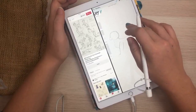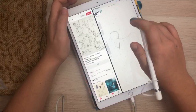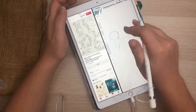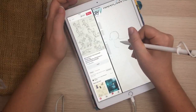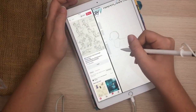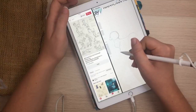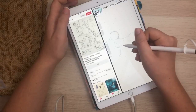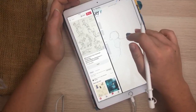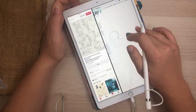Especially stuff like this, where obviously a cartoon cat is a lot different than trying to draw a realistic one. So I'm always looking at photo reference, but sometimes it's nice just to get reference on how that can be stylized. I think I'm just saying the same thing over and over again at this point.